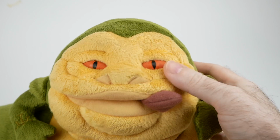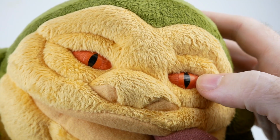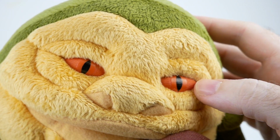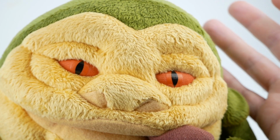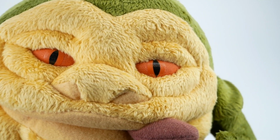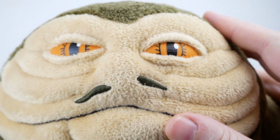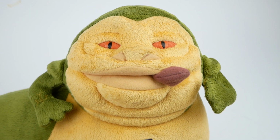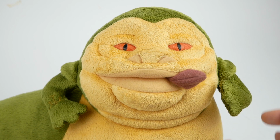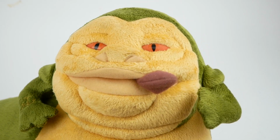He's got these eyes, which, I mean, they are sort of the same style of eye that Jabba should have, but they seem really simple. They may very well be just sort of a stand-in kind of eye, whereas if you look at what they used for the actual final plush, you see that's a lot more involved and works a lot better, in my opinion. But the real star of the show, of course, is this tongue here, which looks for all the world like a cigar sticking out of his mouth.